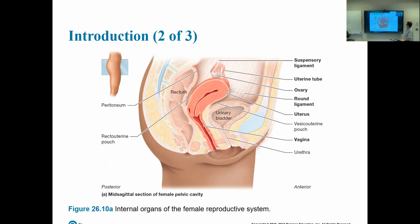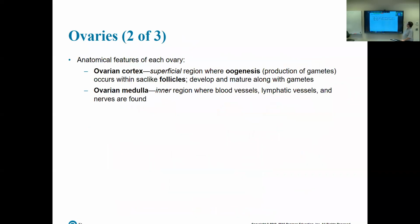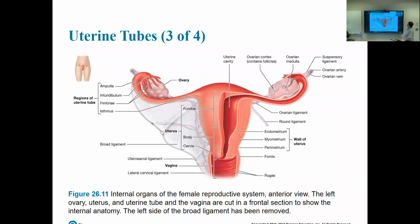All right, and here we have how the ovaries lay in the pelvic girdle. We actually looked at these bones in lab last semester, right? So pretty cool seeing how that all works. You have that ovarian ligament and the broad ligaments, the suspensory ligaments that hold the ovaries in place. Okay. And here's a cool picture showing the whole thing. I think this is one of my favorite views. And you can see what's going on here.